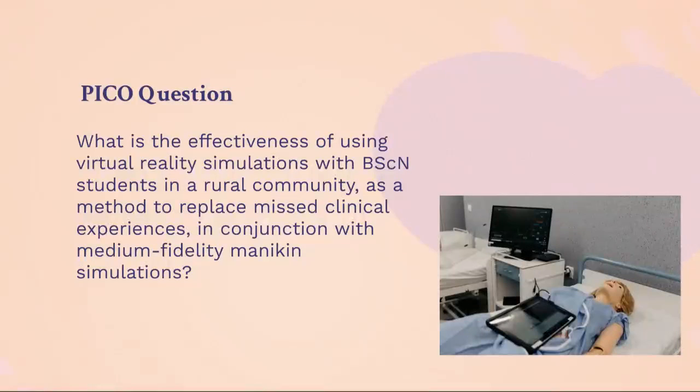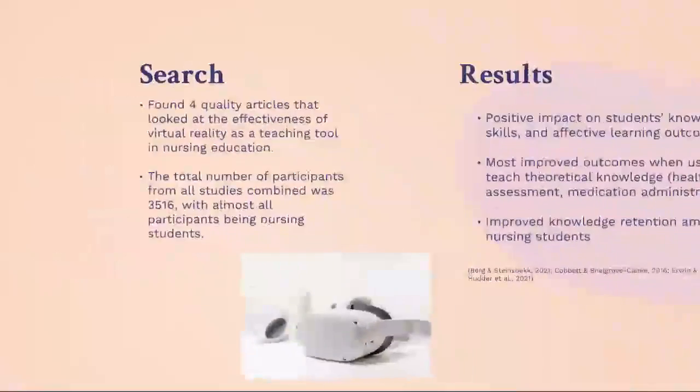My PICO question that was used to guide my research over the semester was, what is the effectiveness of using virtual reality simulations with BSCN students in a rural community as a method to replace missed clinical experiences in conjunction with medium fidelity mannequin simulations?